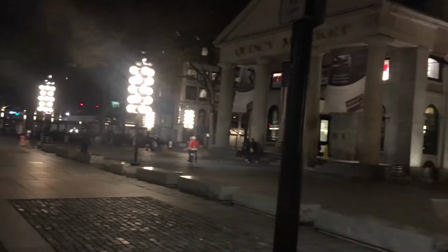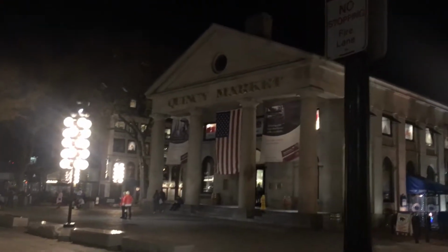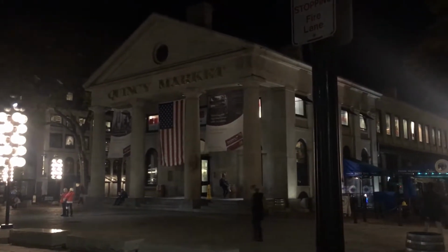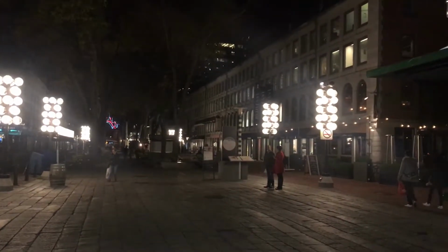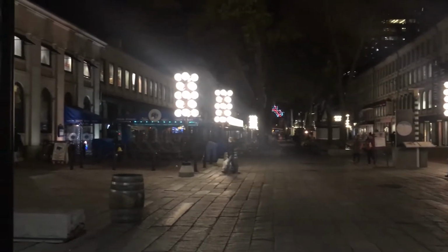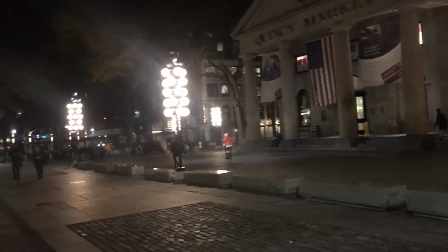Well, as you can see, the Freedom Trail has led us past Faneuil Hall, and now it looks like we're going to make a block basically around Faneuil Hall. Behind Faneuil Hall is Quincy Market, which is not on the Freedom Trail. It just missed the cut, and there's lots of lights down this pathway. Looks like some kind of seafood place, and there's people hanging out. But I'm going to keep on the Freedom Trail here. Off we go.